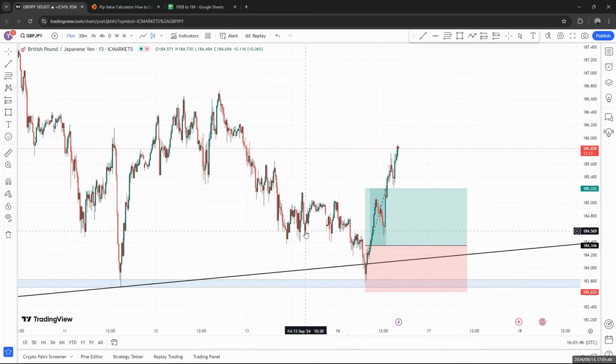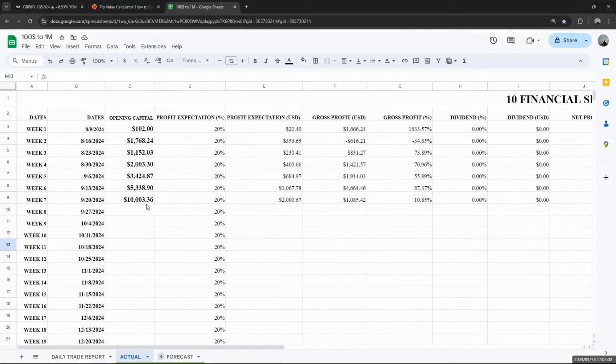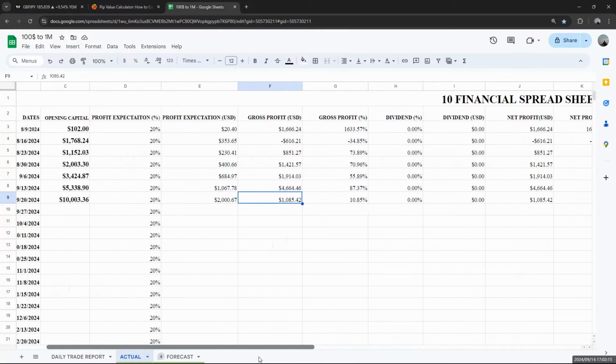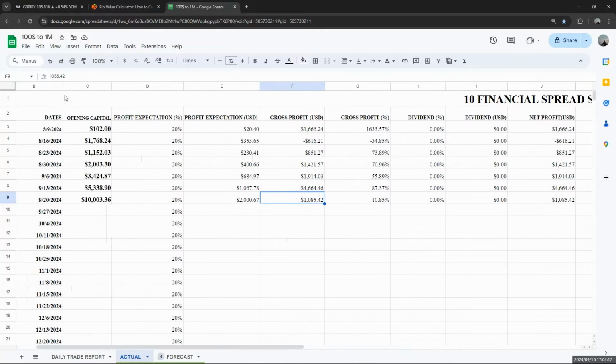I felt really uncomfortable staying in that trade, even though I knew it was going up. But I still needed to meet my specific confirmation before I take any trade. So I closed it, and when I closed it, I made $1,000 on this. My target this week is 20%. I've done like 10.8%, so I have like 9.15% to go to hit my target for this week.